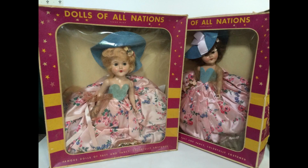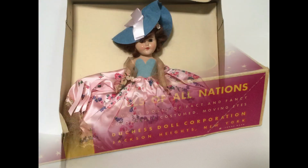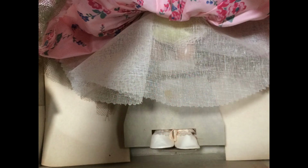Now these are some of my latest acquisitions. I got them at an auction just last week. They are Dolls of All Nations by Duchess Doll Corporation. Most Duchess dolls are the little 7-inch size. These are 12 inches tall, and I couldn't find too many of them out there in this size. They have the same outfit, which, despite the name, doesn't appear to represent any particular nation. One is a blonde and one's a brunette. I won't keep these, but they are pretty. Here's a look at what's under her dress.